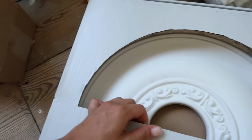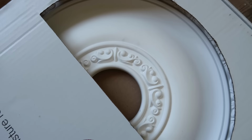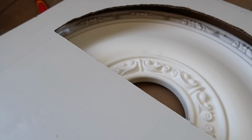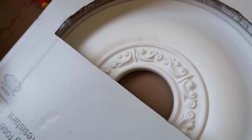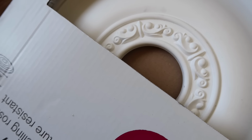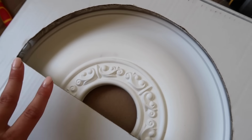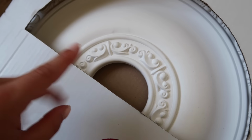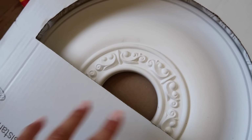And then this is my ceiling rose. This is just from B&Q. It's one of the polystyrene ceiling roses that they do, but it is beautiful. And I mean, you can get plaster ceiling roses, but I just went for this in case I change my mind and I want to take it down and I don't love it. I feel like this is just an easier, much more inexpensive option. So this is going up, and then my ceiling light will obviously be in the middle.